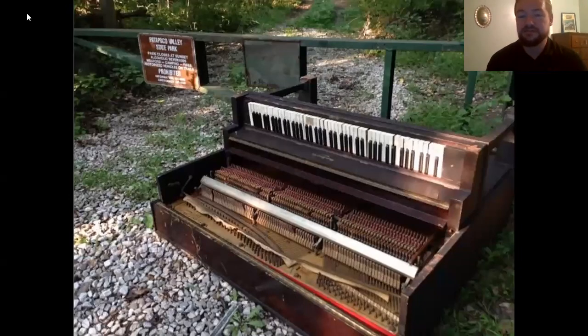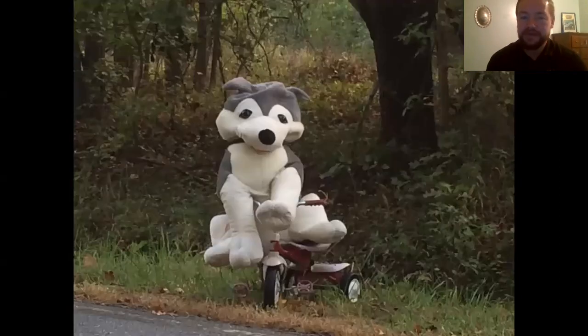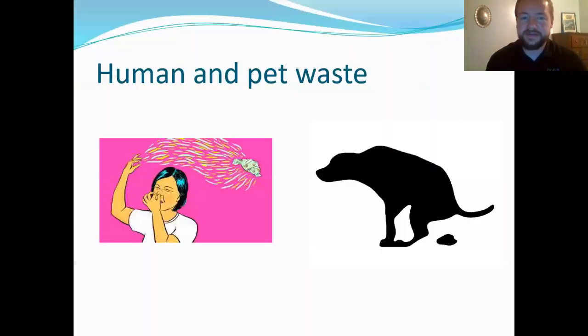Here's an interesting one, a piano. Can't say that I've seen this one personally, but if you were to see this, we definitely want to know about it, and we can help get rid of that. And some large stuffed animals. You'll always be surprised at what you can find out there, either from dumping or other sources of trash. There are usually some surprising things out there.